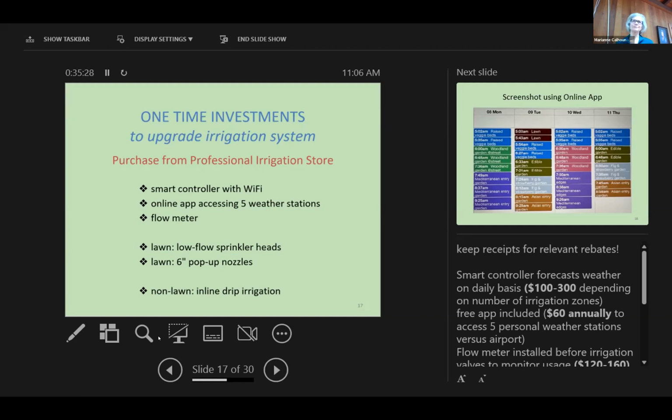Yes? The question was about the flow meter. How was that attached? Oh, the controller. I thought you meant the flow meter. The flow meter connects to your controller. That information connects with the controller. I don't know the technical details of exactly how it does it, but it does.